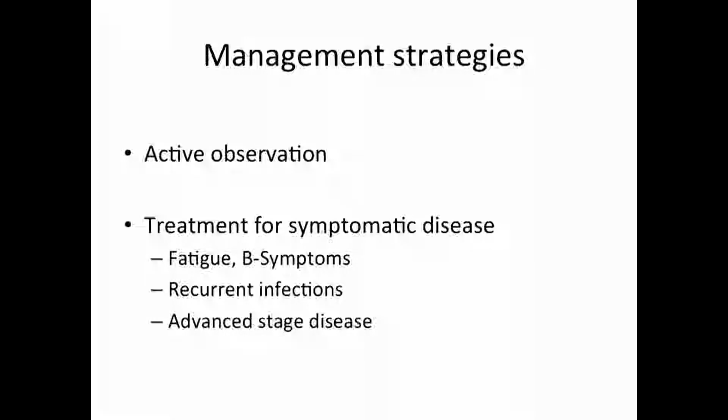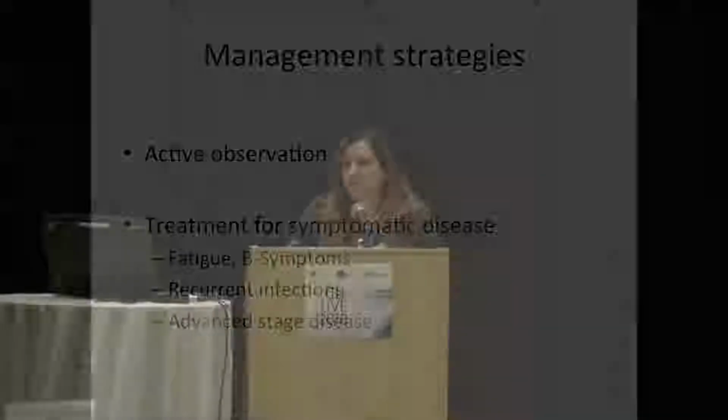And finally, advanced stage of disease. So when we get to those Rai stage 3s and 4s, we're always debating as to, even though people might feel well, when's the right time to treat them? But those thresholds start to have an impact on your body. Those hemoglobins in the 110s and the platelets in the low hundreds might start impacting how your body functions on a regular basis. And as a result, we need a reset and a way to treat you.